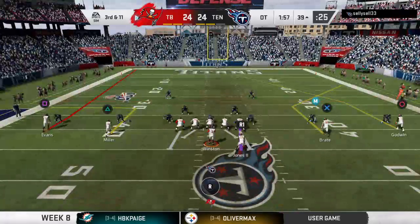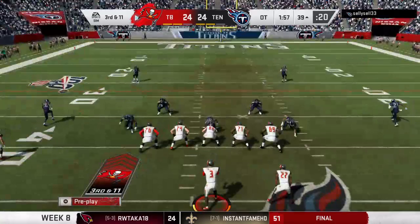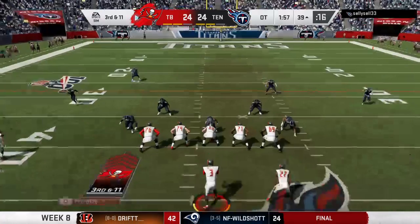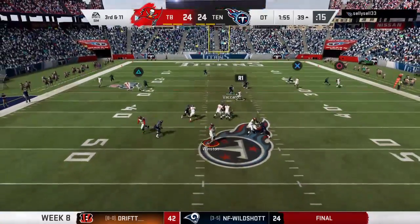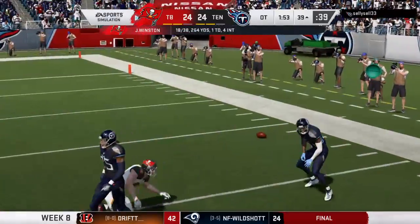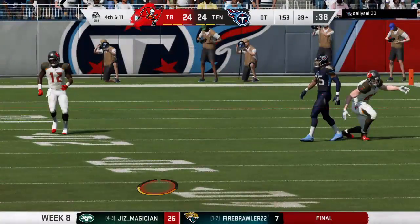An incomplete pass on that last play, and that means they'll need to come up with something here on 3rd down. From the shotgun, it's Winston. Well, the two men come together, and it's incomplete. Excellent work defensively, brings up 4th down.